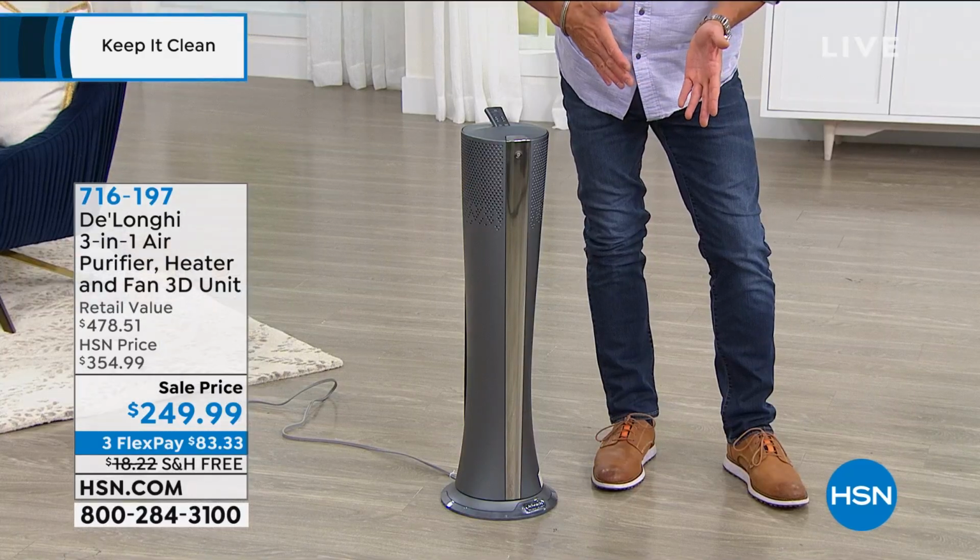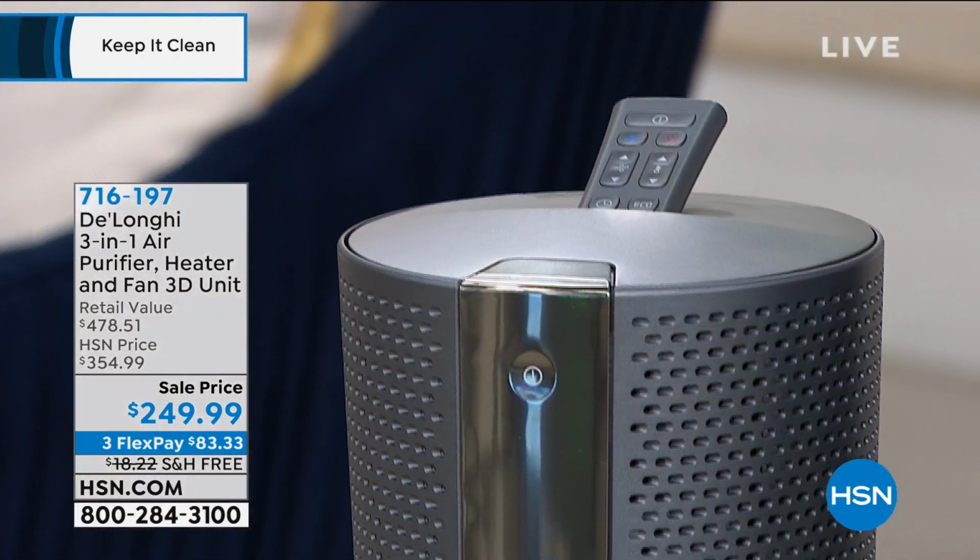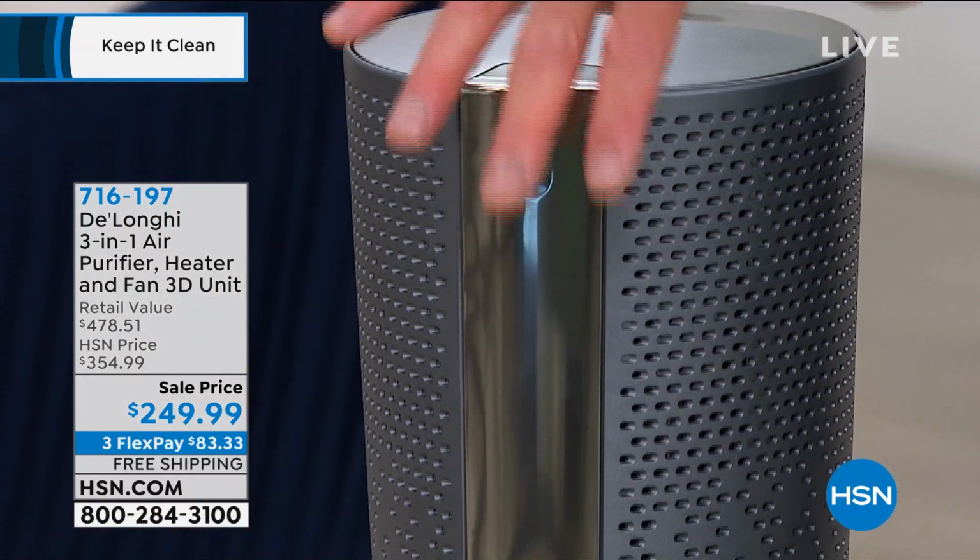Comes with a remote control, and remember, you're going to be able to channel the air left and right because this has the oscillating feature as well. So you're getting air purification in a large room for about $249, but you're also getting the heat.